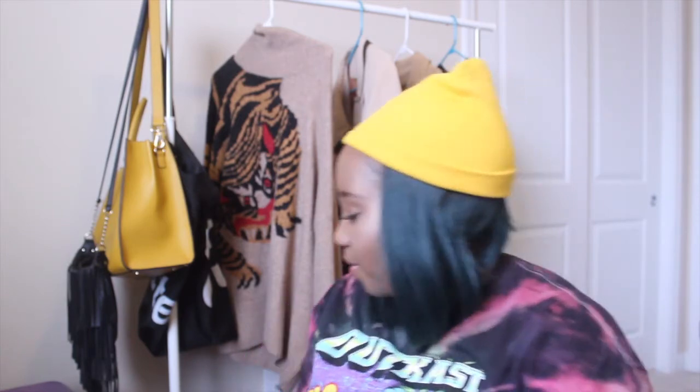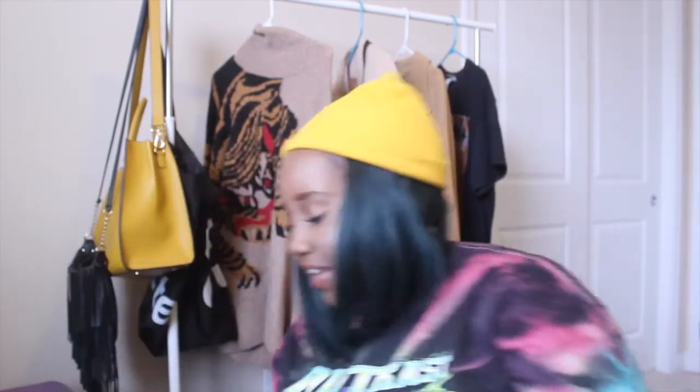So that was it for fashion, but now let's hop into beauty. Last week was my birthday, so I got a Sephora gift card. When I got my gift card, I went and got a palette that I have been eyeing for a long time, and people rave about it all the time. I got the Modern Renaissance palette from Anastasia Beverly Hills.